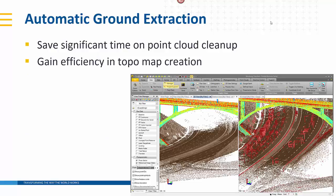Another favorite one of ours is the automatic ground extraction. So if you have point cloud data, with a single click of a command, you can get rid of all of the noise, like in this case where you have the highway with a lot of traffic going over the highway. You can simply extract all that noise, all those vehicles that are driving over the paved surface of the highway, and just get that bare surface.